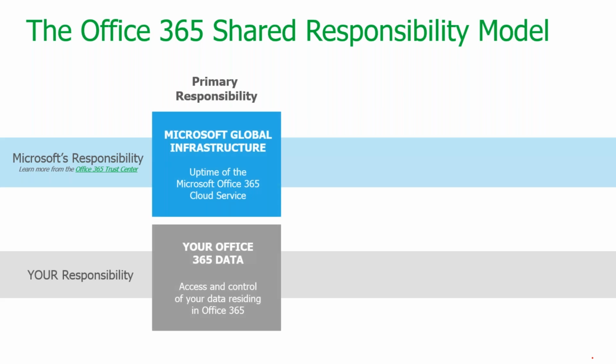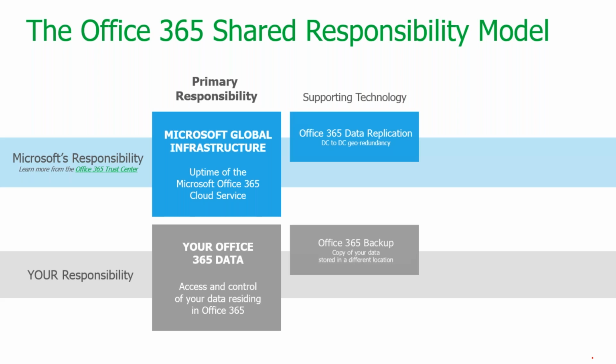So first, the primary responsibility is, like I mentioned, the uptime of the cloud service. Microsoft does a great job at keeping the lights on, making sure, since they sold you a service, they keep great uptime of that service. But again, your responsibility is your Office 365 data, and making sure that you have the access and control over that data that resides in the service. And how do they deliver? How do these audiences deliver on the supporting technologies?